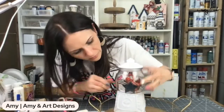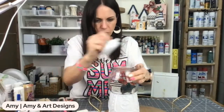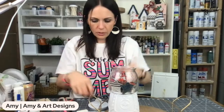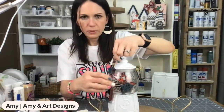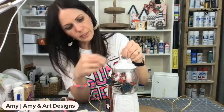I don't have it in there just right, but you kind of have to hold it still and then get them all the way you want them. You can't move them because they kind of wiggle and jiggle. But you guys get the idea. And then you take your scoop and you can tie it off where you want it. I think I'm going to tie it off about right here.